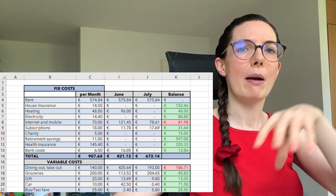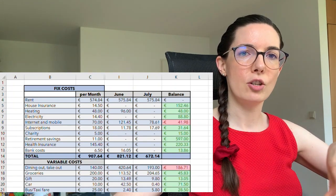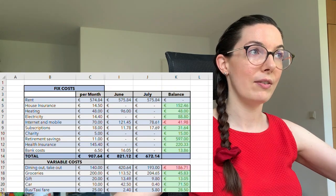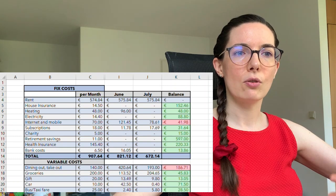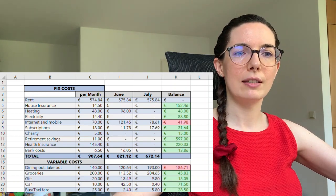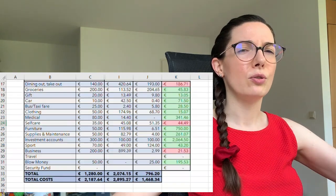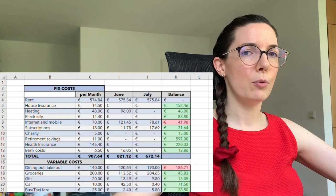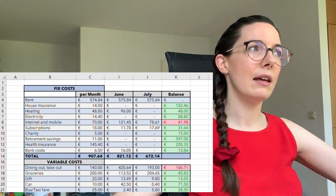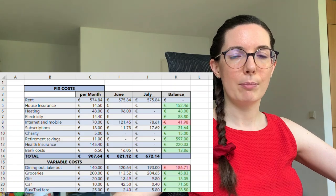This includes my rent as well as some part of the additional costs related to living in an apartment. So I live in an apartment building, so there are some costs that are associated with the cleaning, the waste removal, and also the cold water, which is included in this 575.84. And then I also pay electricity and heating separately.